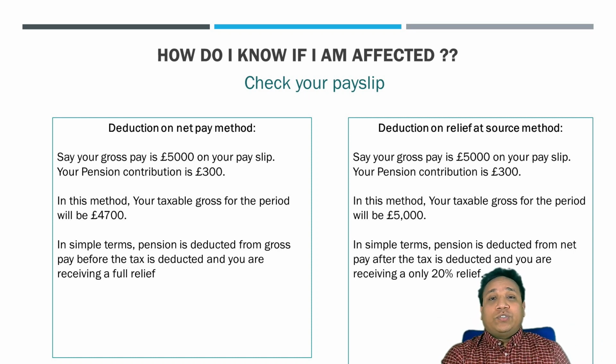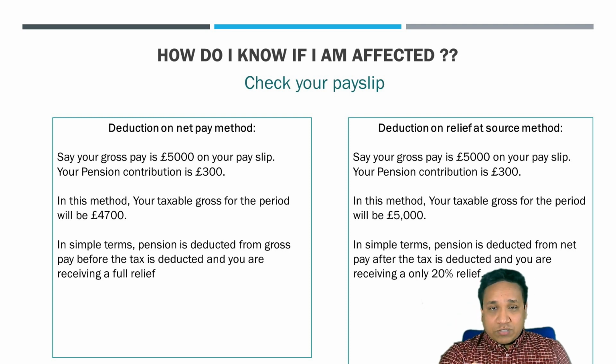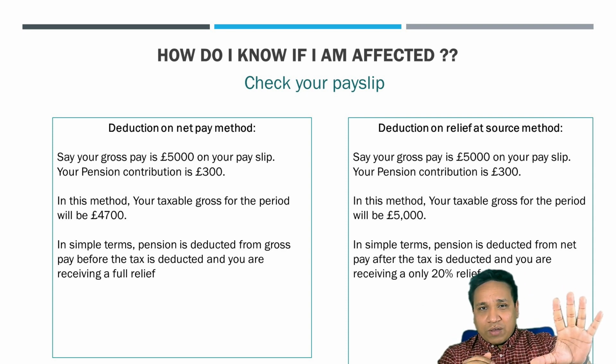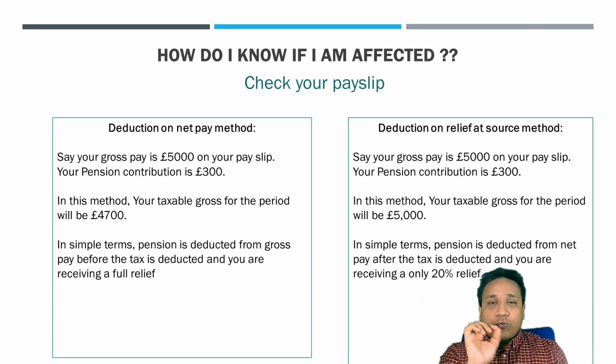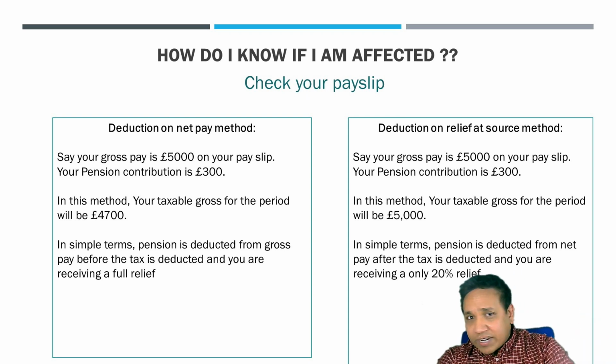Now, how would you know if you are affected, by the net pay method or the relief at source method? It's very easy to see. All you have to do is open your payslip, check your last payslip. For example, your gross pay was £5,000, and your pension contribution is £300. On a net pay method, you will realize that your gross pay is £5,000, but your taxable gross is £4,700, and you are getting taxed on £4,700. In this method, you are getting the full relief. As on your payslip, if you are a higher rate taxpayer, you are getting relief at 20% on your payslip, and then another 20% is getting added to your pension pot. So you're getting your full relief.